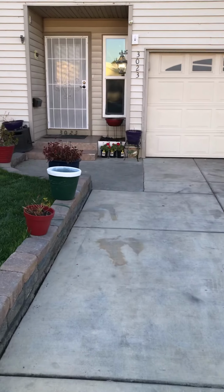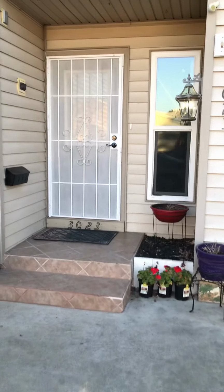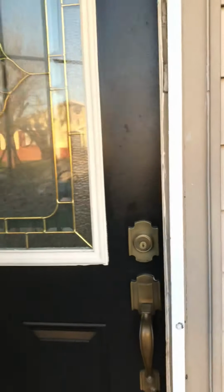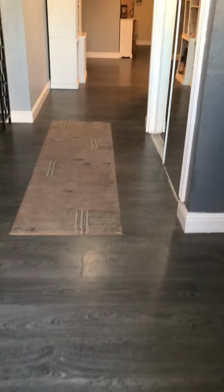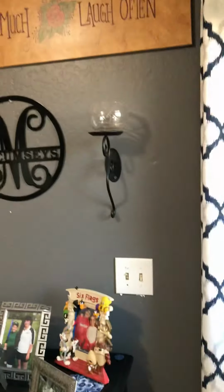Let's take a look. It's a 3-bedroom, 2-bath home. It's got a covered porch, security gate. You come up to a nice beveled window, front door, freshly painted, and we come into a nice entry area. Gray hardwood slats.